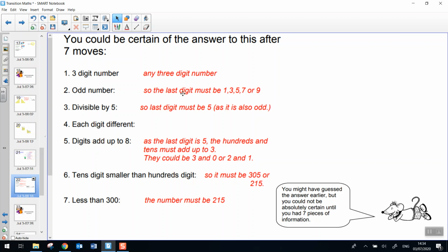An odd number, so the last digit must be a 1, a 3, a 5, a 7, or a 9. Divisible by 5, well, we know the last digit must be a 5, because it's odd and it's divisible by 5, and that's the only one of those digits there that's divisible by 5. Each digit is different. Digits add up to 8. As the last digit is 5, the hundreds and tens must come to 3 because it adds up to 8. They could be 3, 0, or 2, 1.